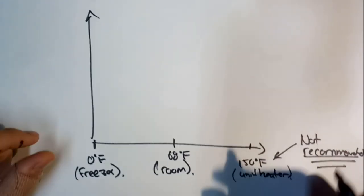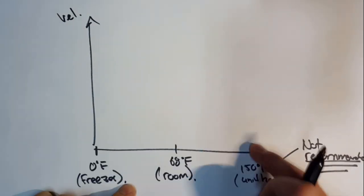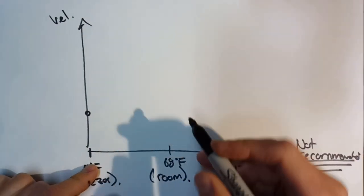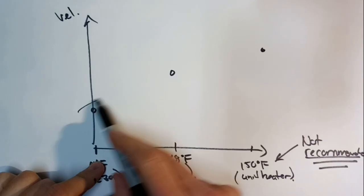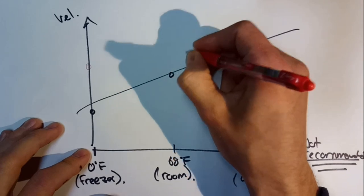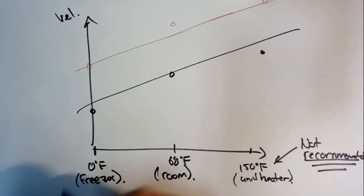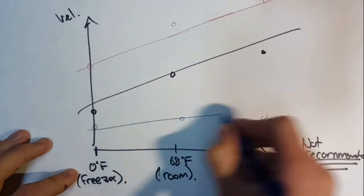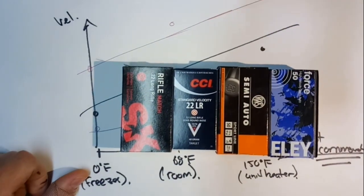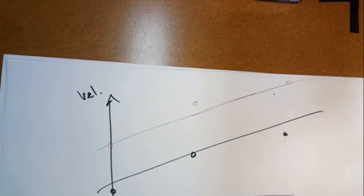That's the conclusion here. But basically, I was trying to get my velocity for each one of the different ammo types at these three temperatures. So I would calculate the velocity here and the velocity here and get a line of best fit for that one. Next, I would do it for another type, some sort of high velocity ammo. And then let's say we got boom, boom, boom, and oh, that one looks pretty stable. I did that for these four types of ammunition, and here is the output of those results.